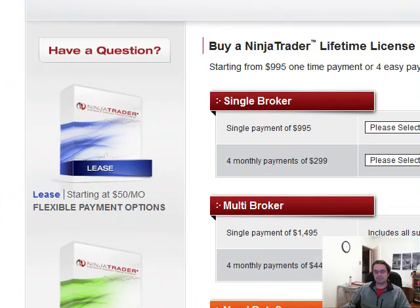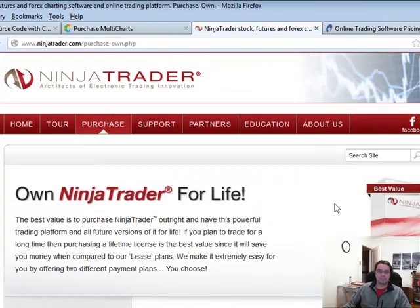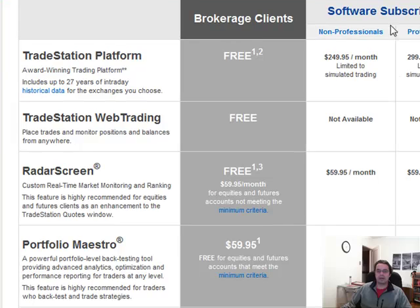So these are not viable options, to be honest. You might get some multi-broker, and a lot of people hit walls with NinjaTrader. Then we can move into TradeStation here. We can look at what they promise on their pricing.